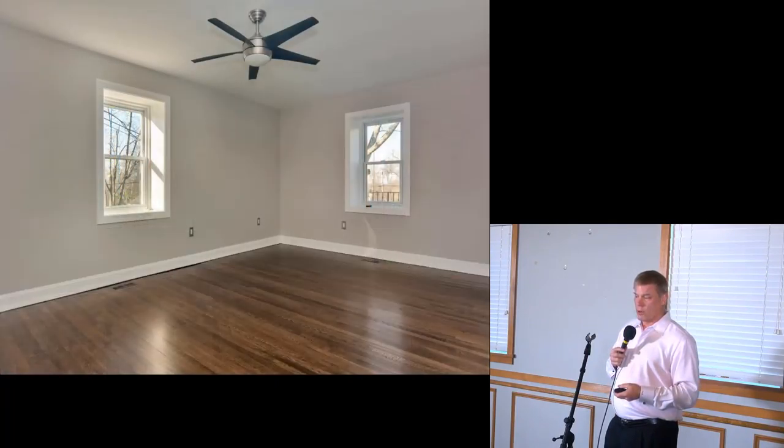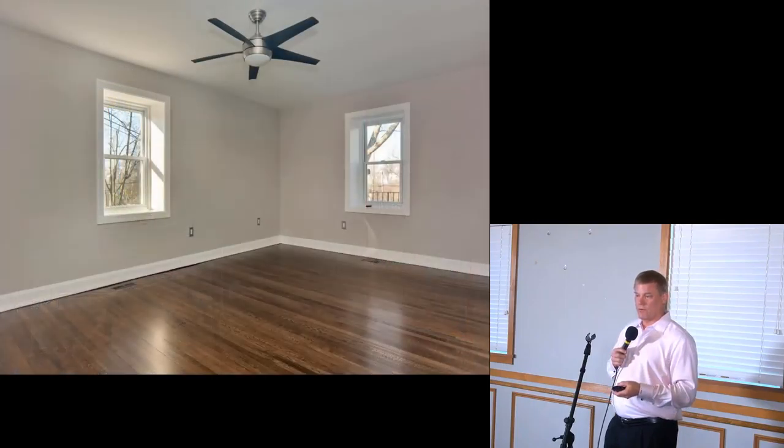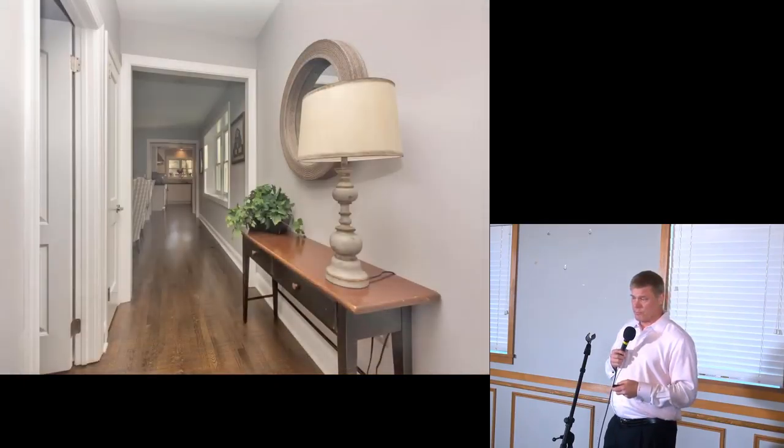This is the other side of the office. Or they walk into a room like this. We've got many rooms in the house that are just plain floors. But when buyers walk in and they see something like this versus something like this, it's a huge difference. So it's definitely worth in your budget putting money in for staging. That's just the other side of that room.